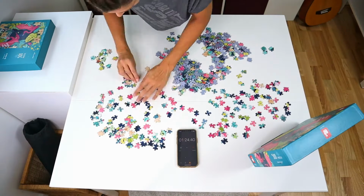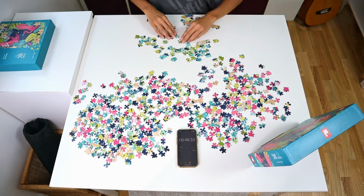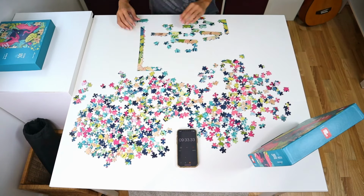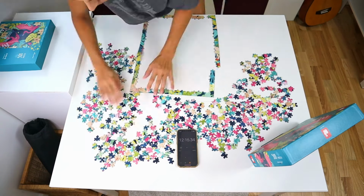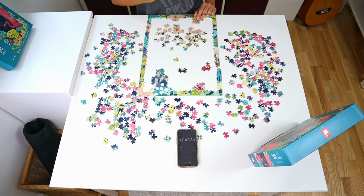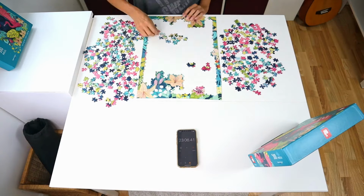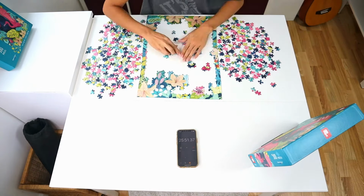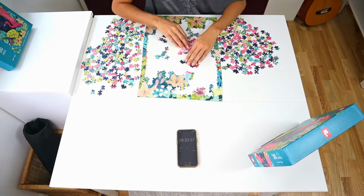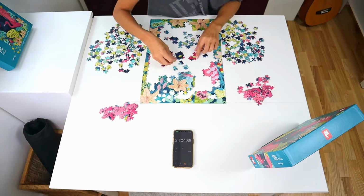After I flipped all the pieces over, it soon became quite obvious that the pink is the color that stands out the most, which was not what I wanted because there was quite a lot of pink and I had to focus on the smaller sections. It was a little bit more difficult to find the pieces I was looking for because there was just so much pink. So I had to eliminate the pink pieces so it was easier to see the rest of the colors. And after that, I think I became quite a lot quicker.